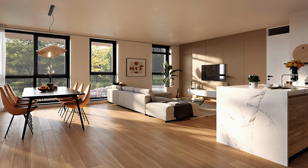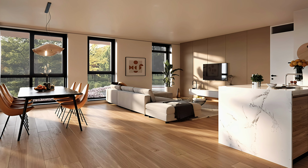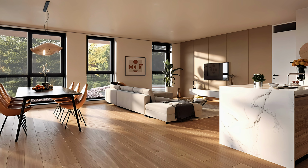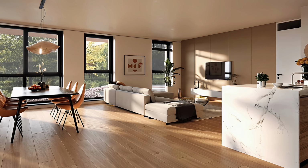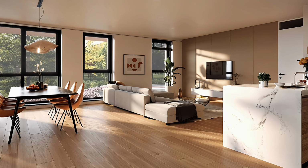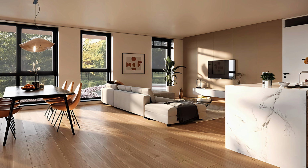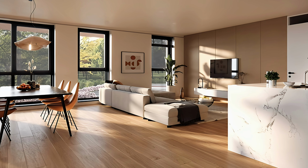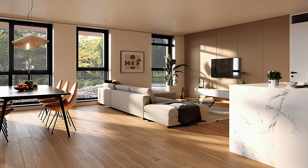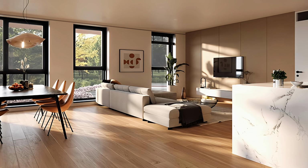This image features an apartment decor that is a testament to the beauty of simplicity. The clean lines and neutral color palette create a serene and sophisticated atmosphere, while the natural light streaming in through the large windows adds a warm and inviting glow. The wooden flooring and subtle textures in the furnishings add depth and character without overwhelming the space.